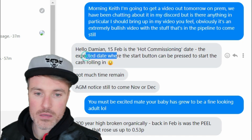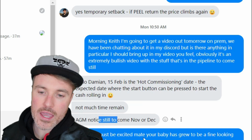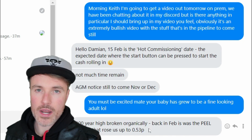15th of February is the hot commissioning date, the expected date where the start button can be pressed to start the cash rolling in. So there's not much time to remain, and the AGM notice is still to come, November or December. Then he goes on to say, 200-year high broken organically, and that's something that I said in my last video.